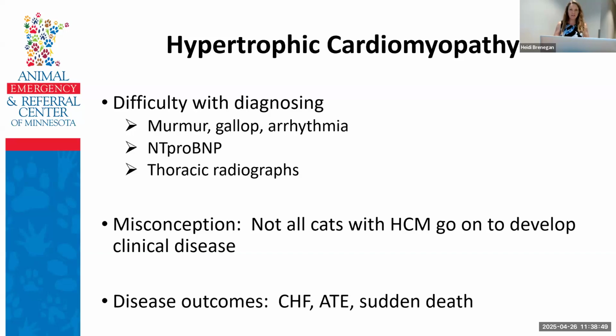And what they found is if you're a cat with HCM, you have about a 30% chance of one of those 3 things happening to you over the course of your life. So I guess the optimist viewpoint would be there's a 70% chance that nothing's going to happen heart-wise, which would be great. But if you look at the specific outcomes, about 23% of the cats with HCM did develop congestive heart failure. 11% developed an arterial thromboembolic event, 1 or more, and about 3% had sudden death.